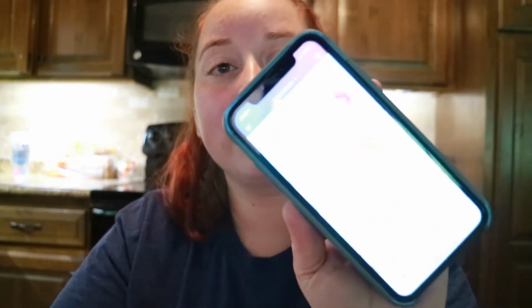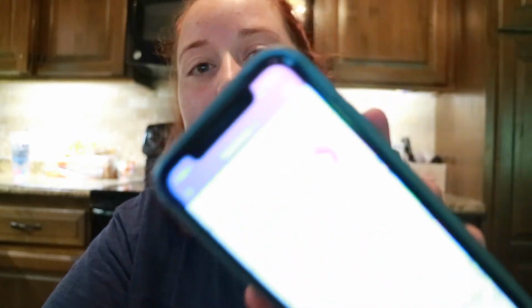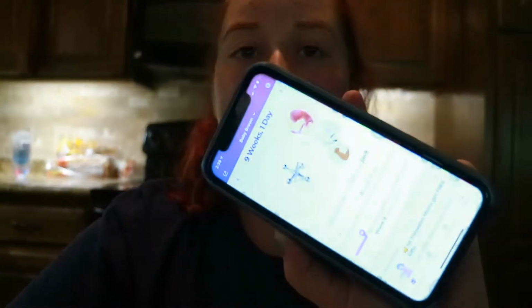Today, let's see what I am today, because I have the brain of blah. I am 9 weeks and 1 day pregnant, or you guys can't even see that. Let's see if it goes now. There we go. 9 weeks and 1 day.